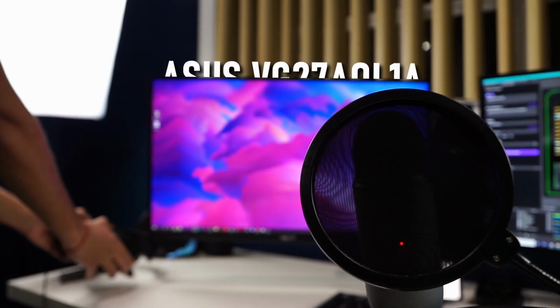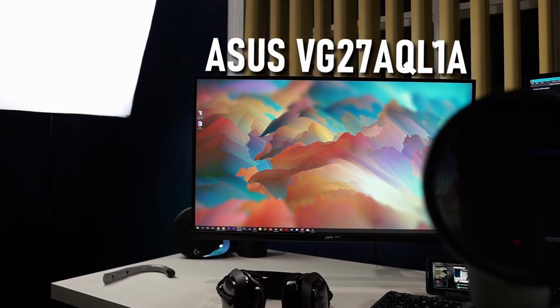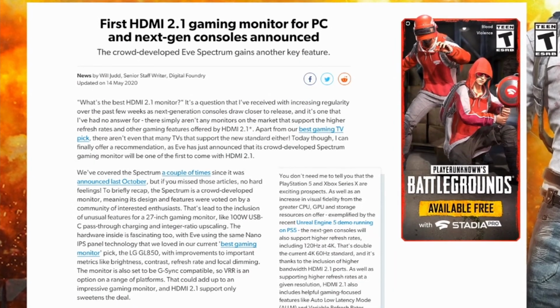Now, like I said in my other videos, there are some monitors on the market today that are able to bypass this whole issue, like the one right in front of me. If you want to take a look at that video, I'm going to leave the link right up here, and that video goes in depth on why I think this monitor is the best currently on the market for the PS5.